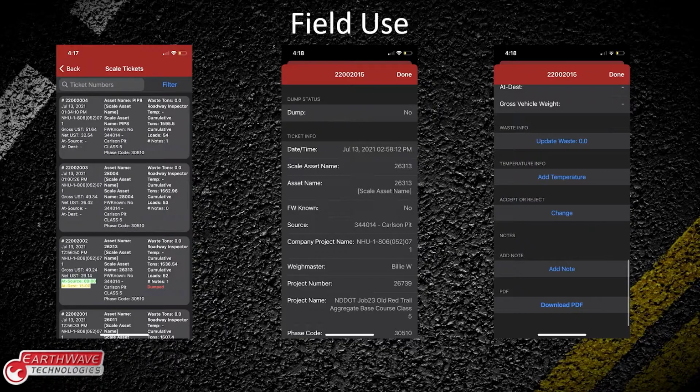So these are all the relevant fields that the DOT or the customer has asked for access to in the field. And then obviously, I scrolled down here, but on the job site, you'll be able to waste tonnage if necessary. You'll be able to add temperatures if necessary. You'll be able to accept or reject loads. Now that's one of the first ways.